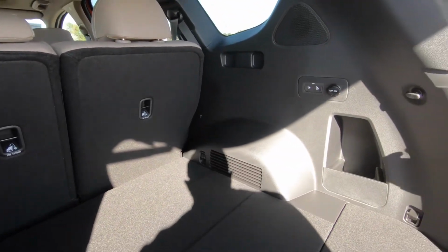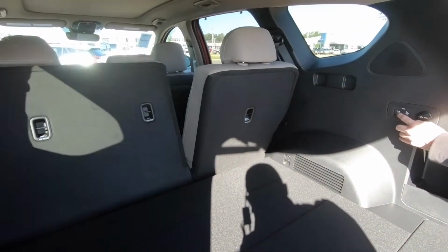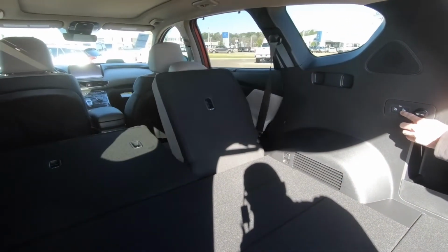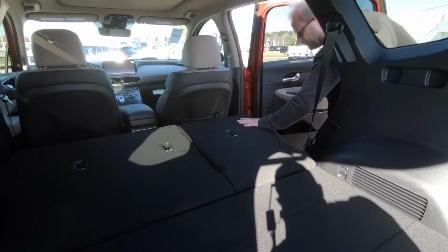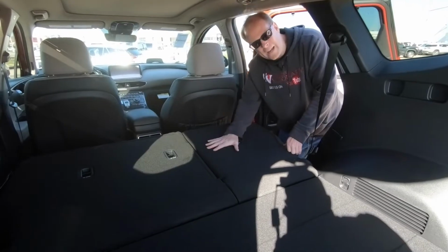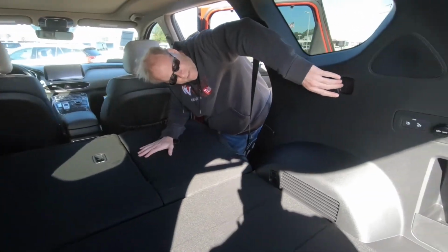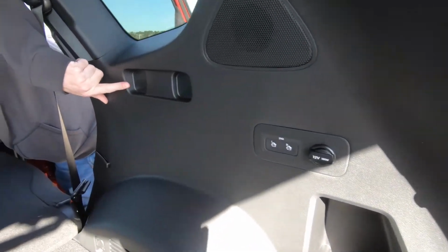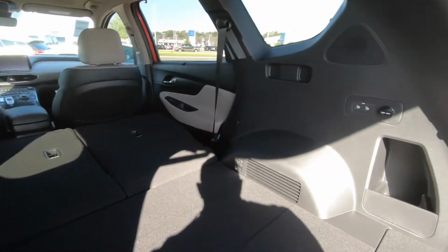If you want to maximize your cargo capacity, you can use these two buttons right here. We're going to let the seats down, and then I will go up and show you real quick. Sometimes those seats tend to not go down all the way, but there we go right there. That helps a lot. And there's also an available cargo cover, as you can see with these areas right here where you can put it in to help out. But that's not all there is. There is actually more space than just that.